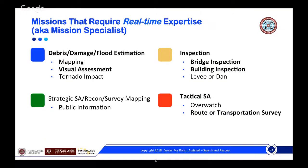Now note that these missions, I'm going to highlight the ones that required real-time expertise, the ones that, hey, just because you're good at flying an unmanned aerial system, you would not have been effective because you don't know what they're looking for. And so with the debris, damage, and flood assessment, the visual assessment, we could have flown and taken pictures till the cows came home, as we say in Texas. But the value was the expert in drainage was there and could say, no, I need you to fly up. Something's wrong. Go look over here. Let's follow this creek up and look at this so I can see what's going on.